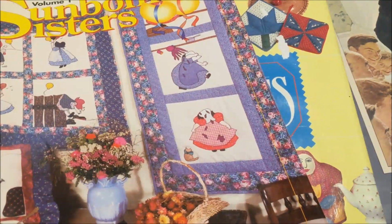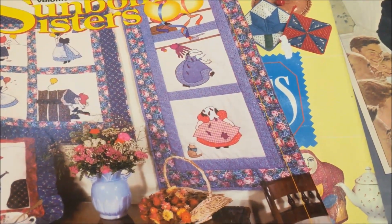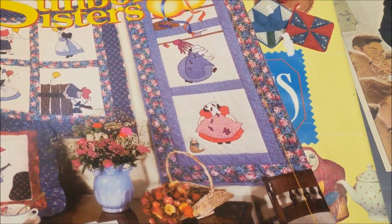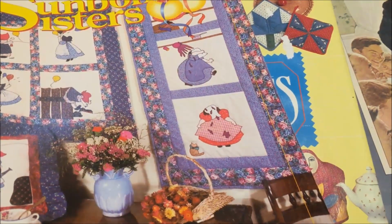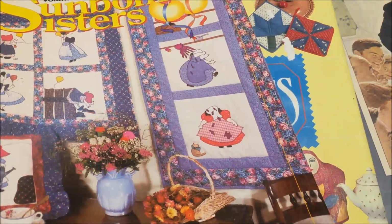If you're looking for crafting books on a budget, check estate sales, check Friends of the Library bookshops, check out-of-the-way independently owned thrift stores. They are out there. I don't always find them, but I find them often enough that I keep looking.